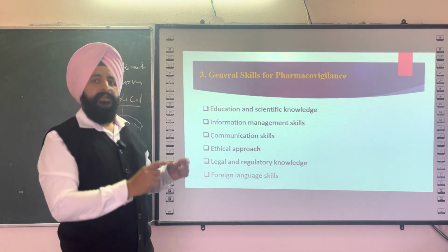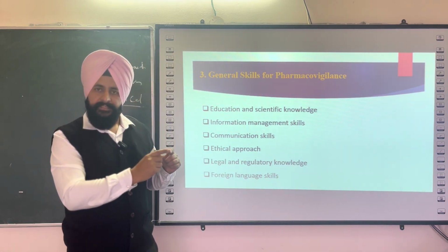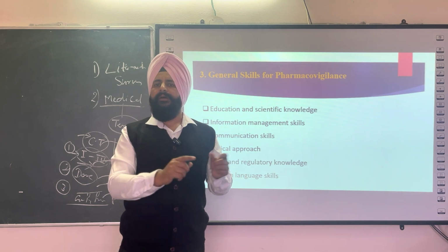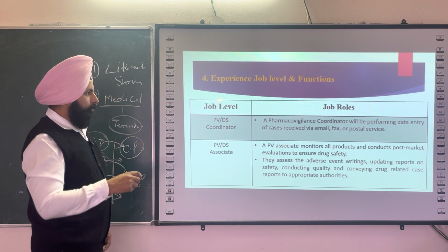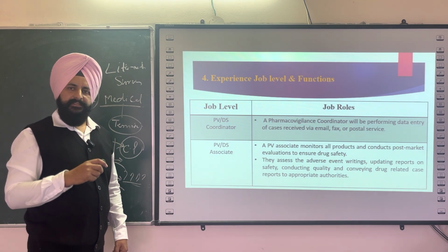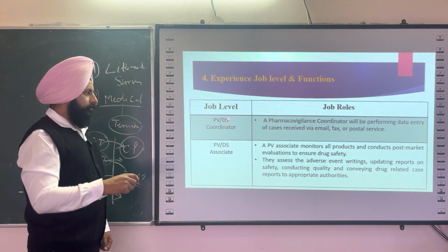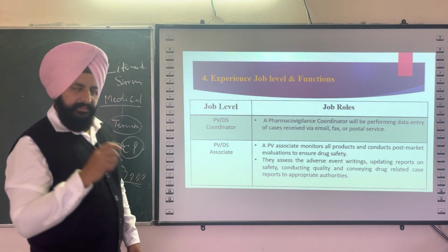Other than that, you should do small courses, like a course of 3 months, 6 months, 12 months, if you are willing to join pharmacovigilance. So what will be the job levels and what will be the job roles? If you are joining after MPharm, MSc, or PhD as a fresher in pharmacovigilance or as a drug safety coordinator, your job level will be data entry.